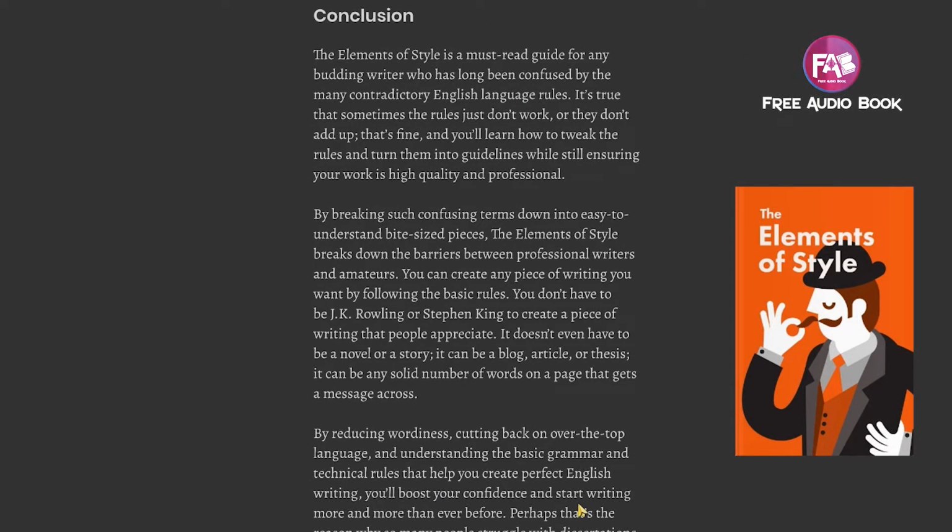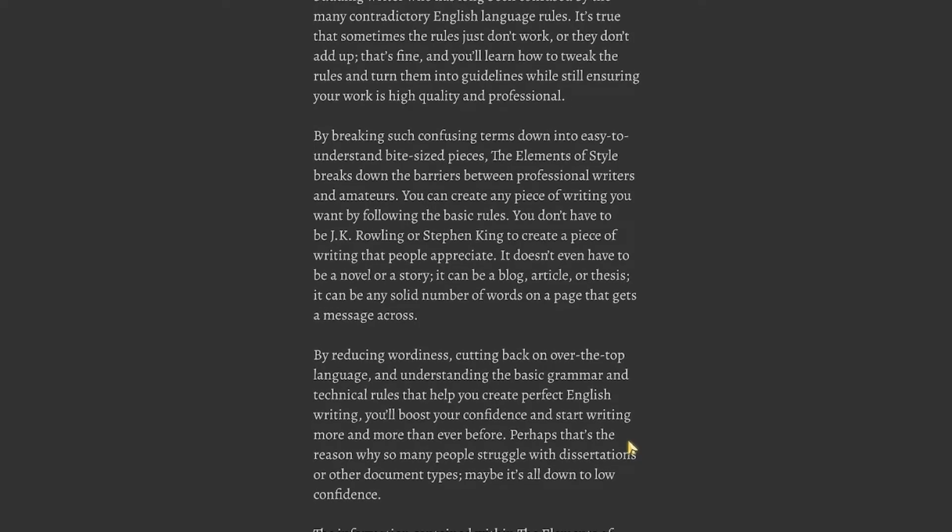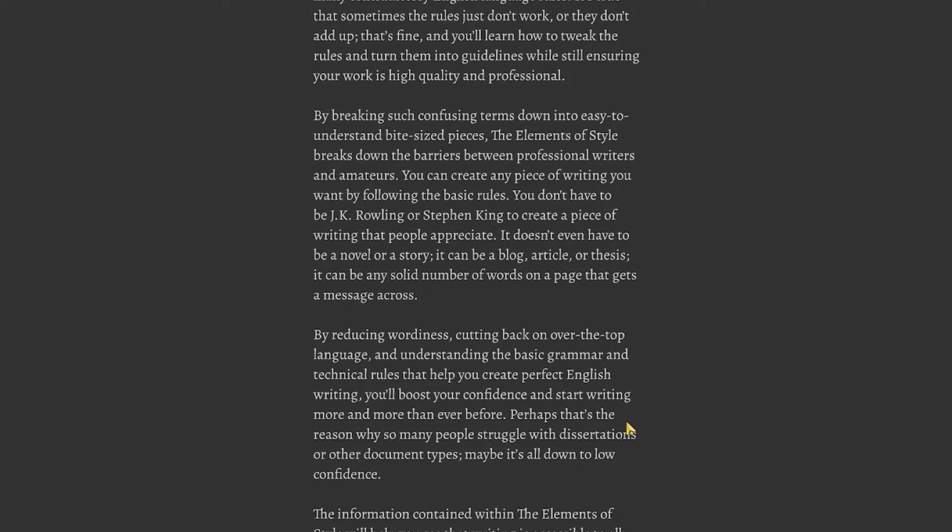Conclusion. The Elements of Style is a must-read guide for any budding writer who has long been confused by the many contradictory English language rules. It's true that sometimes the rules just don't work or they don't add up. That's fine, and you'll learn how to tweak the rules and turn them into guidelines while still ensuring your work is high quality and professional. By breaking such confusing terms down into easy-to-understand, bite-sized pieces, The Elements of Style breaks down the barriers between professional writers and amateurs. You can create any piece of writing you want by following the basic rules.